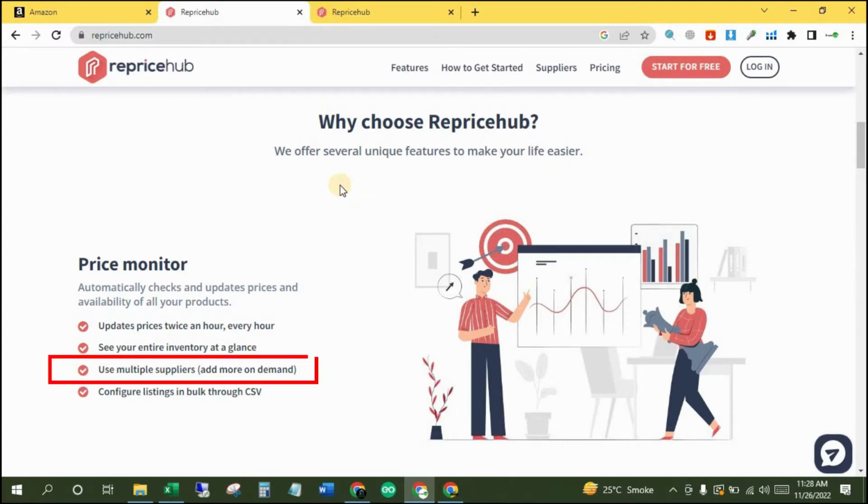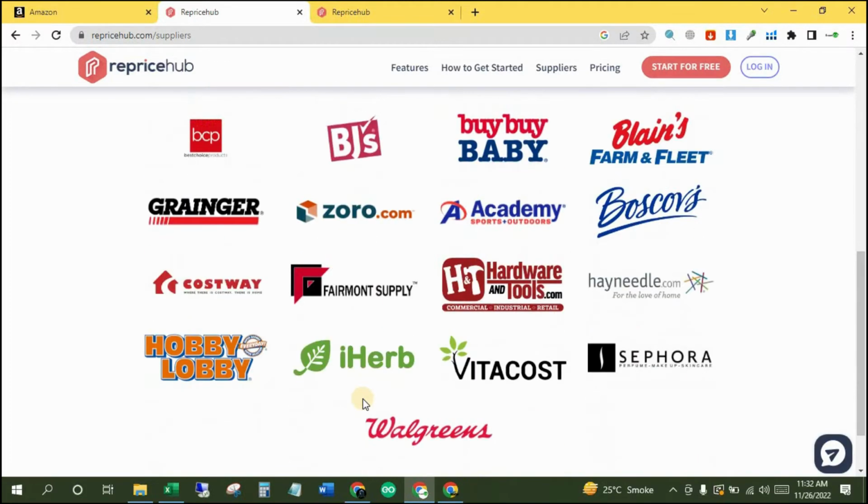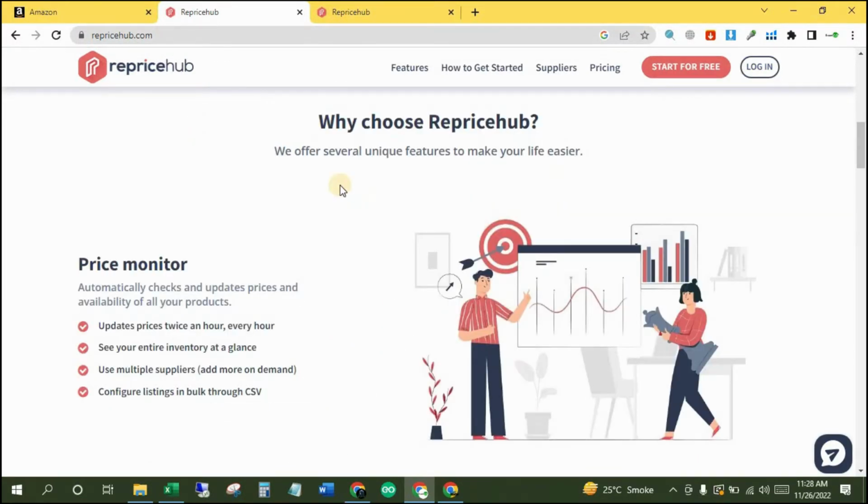Third thing is you can add multiple suppliers or you can ask them to add any other supplier which they didn't support right now. Here are 37 suppliers they support right now. Isn't it amazing? This is all worth buying this tool. Moreover, you can configure listings in bulk through CSV.